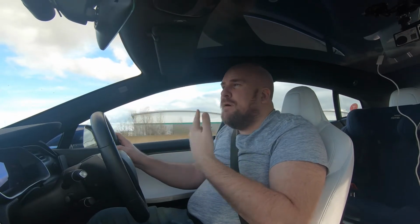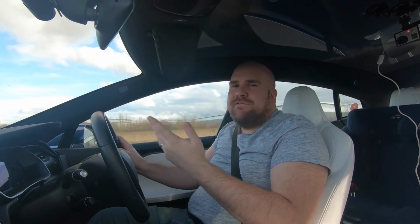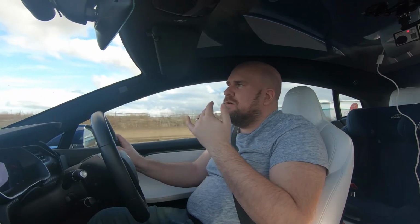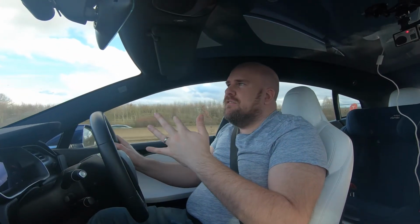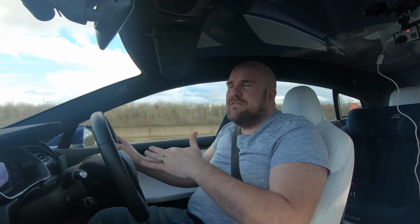Safety. So number 3 on my list of the 5 things I really love about this car, and it was probably the number 1 criteria when we were buying the car, and that's safety. This is our main family car. So the priority there was that it was safe first, and then the other things like the performance and the tech kind of came second.